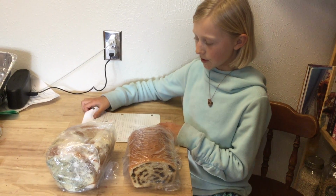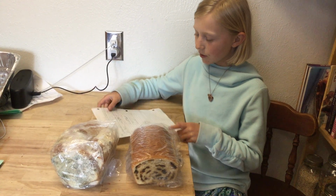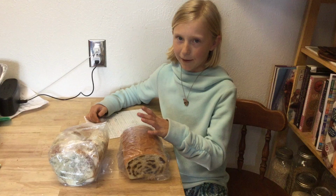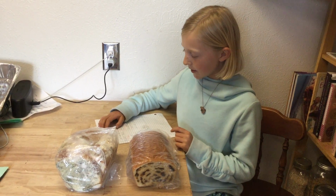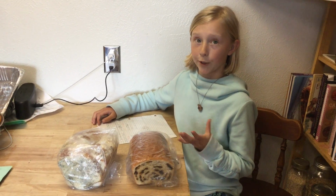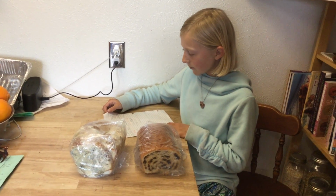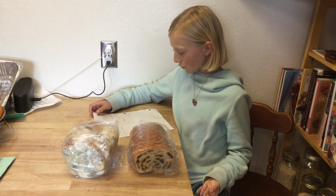So I took some notes almost daily at the beginning. But so the first day, the raisin bread was heavier, which was partly due to that we had put like a pound of raisins in it. When I tasted it, it was way sweeter. It had more crunch. The plain bread had a darker crust that was bubbly, and when I tasted it, it was softer.